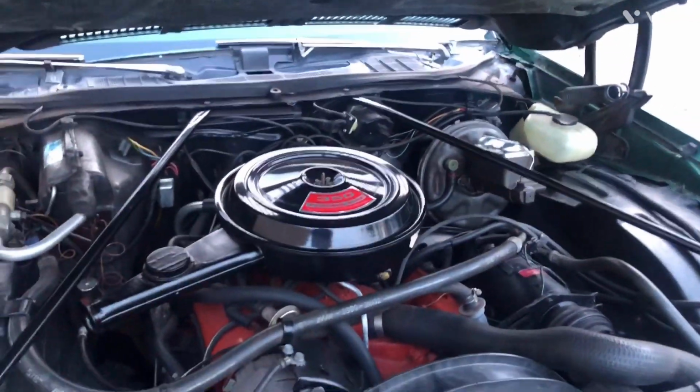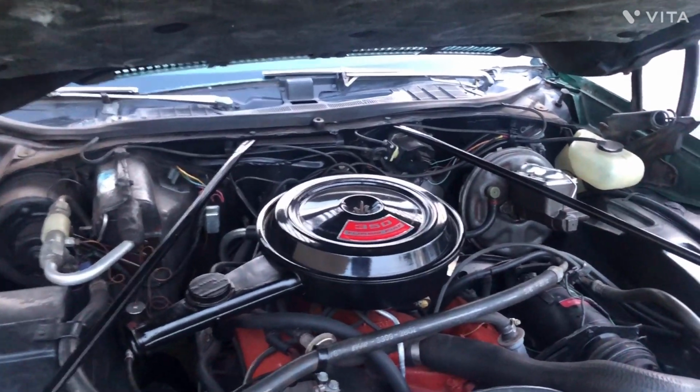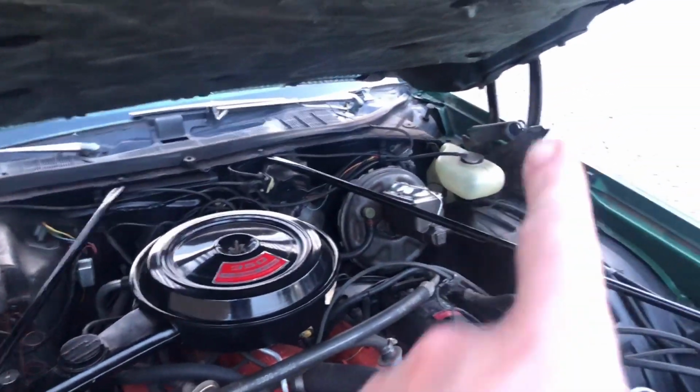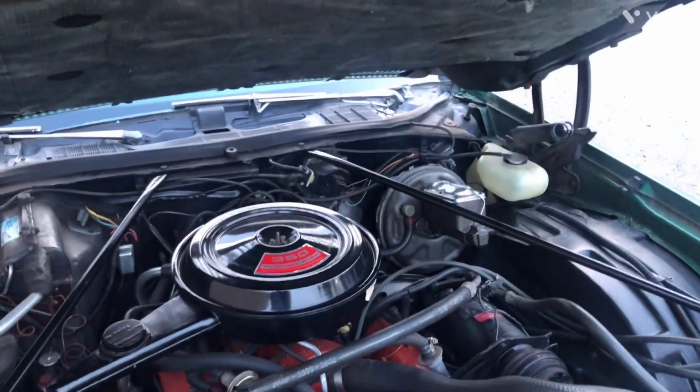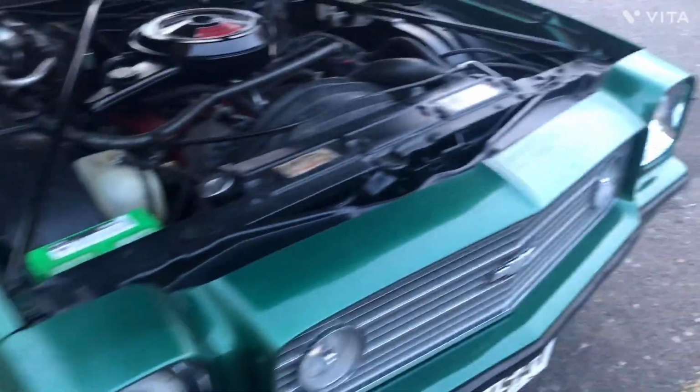And with losing daylight pretty fast, I wanted to get in here just to be able to see everything over. Did realize I have no washer fluid. Put a little bit of that in there. But there we go, everything is going good.